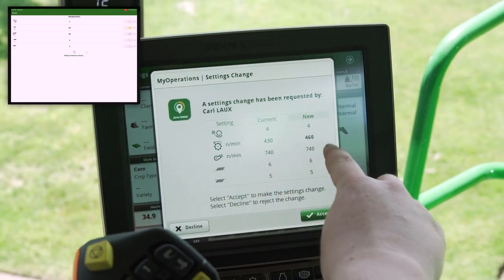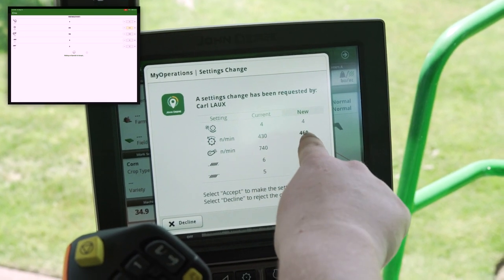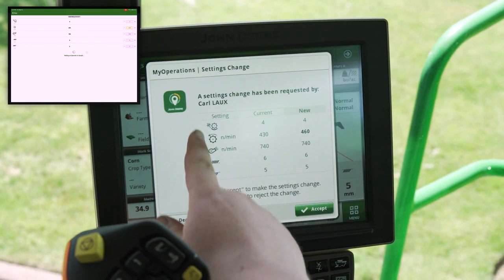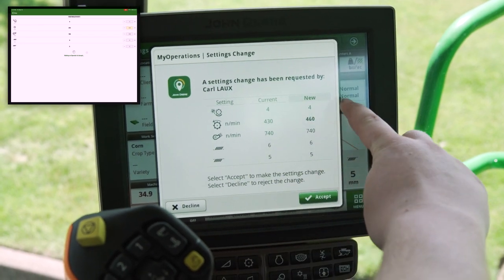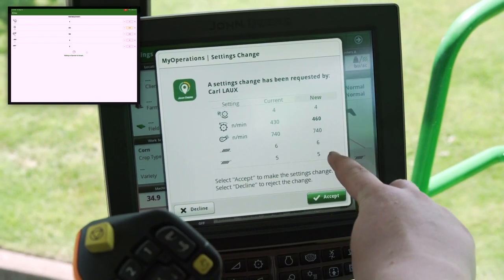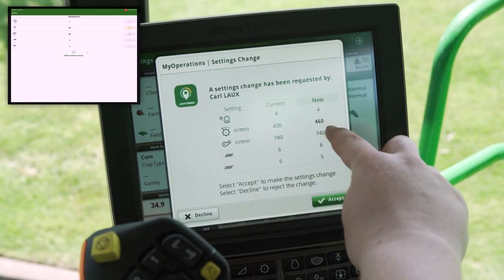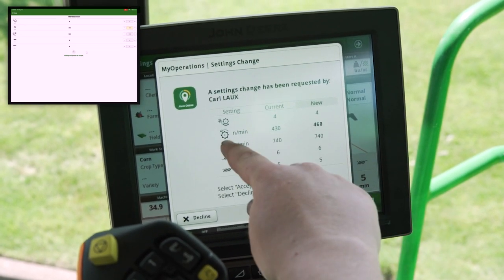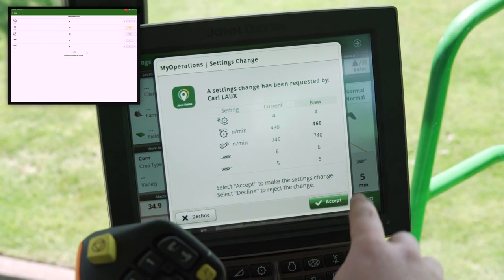You can see here he wants us to make a rotor speed adjustment from 430 to 460. These are all of our combine settings. These are what we are currently set at. And these are the new combine settings that Carl wants us to change. The ones that are lettered in bold are the ones that are going to change. So in this case, we're only doing one, the rotor speed from 430 to 460.